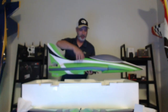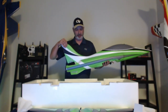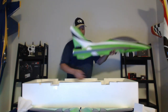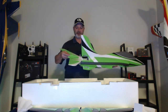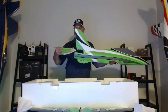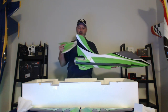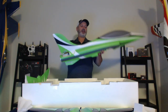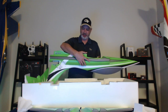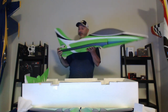You've got your wing assembly that goes on. Your vertical stabilizer is already molded into the fuselage. So the only other parts to the aircraft are the horizontal stabilizers, which just slip right into the back. Pretty easy stuff. You've got your two servo connectors there for your elevators. That just slips right in. Looks like it goes on with four screws. And then you attach your wing assembly to the bottom, and that looks like it's held in with four screws. So it's eight total screws for the build. Very easy.